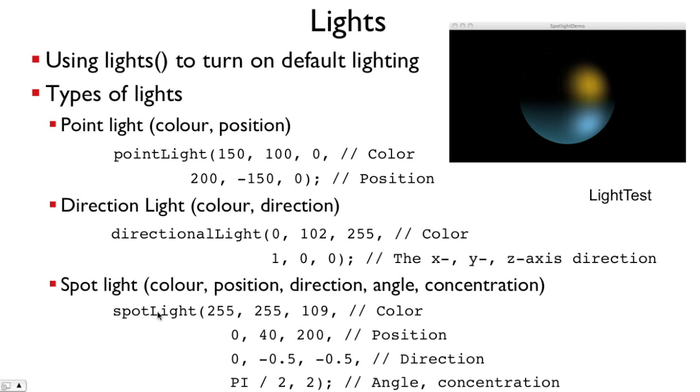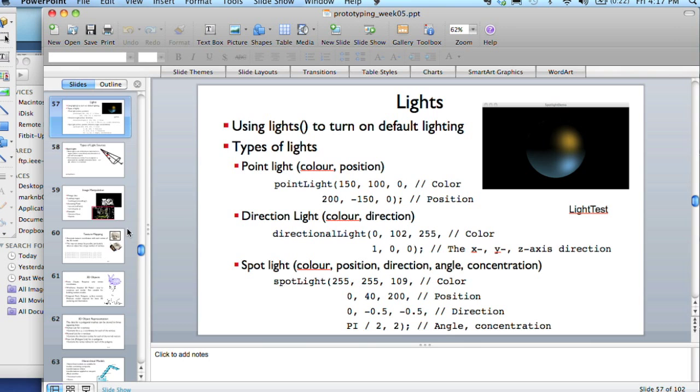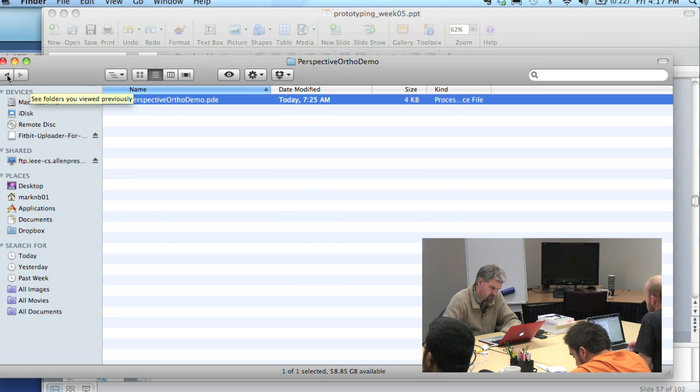The most interesting one is a spotlight, where you apply a color, you define the position and also a direction, but you also define an angle and a concentration. I'll talk about that in a minute, and that gives you your spots. Let me show you a demo example of that.